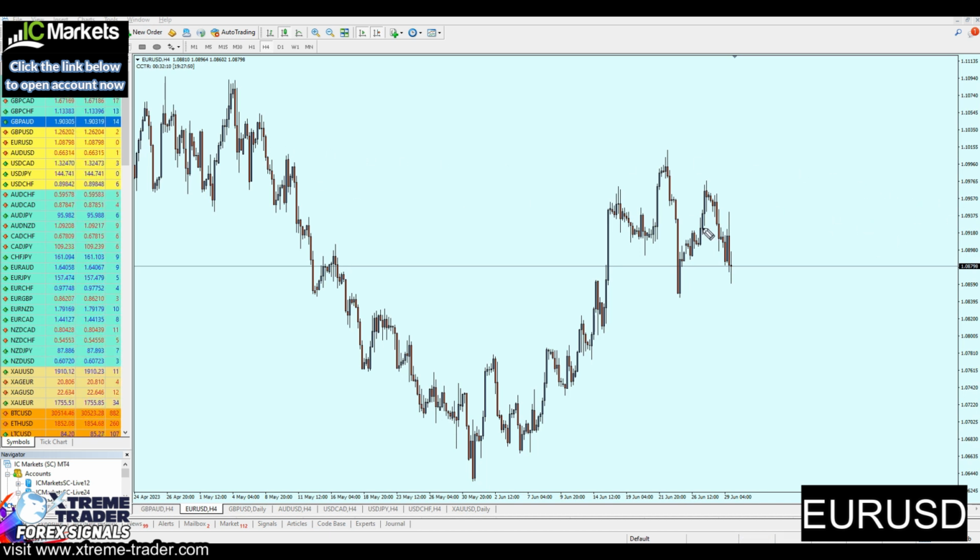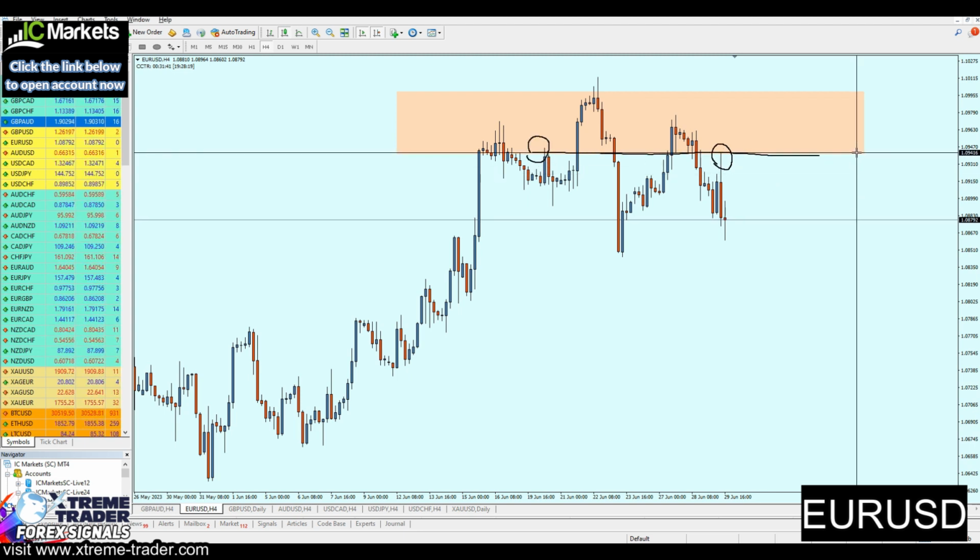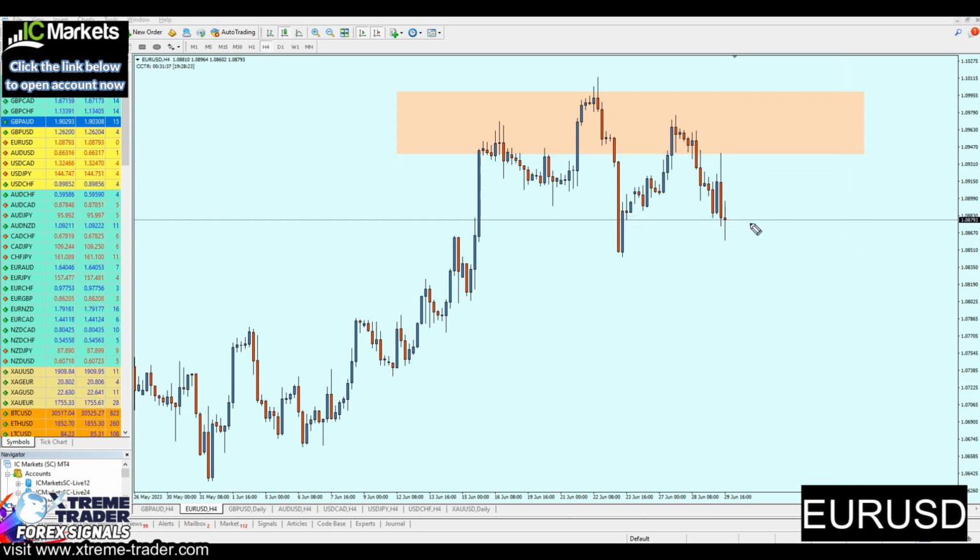On this pair, we can see that the market has completed a head and shoulders pattern on the 4-hour time frame, which indicates that the EURUSD is most likely going to continue the fall. We have to make sure that the market has indeed abandoned that structure and is going to continue the fall after the completion of the pattern. The market has also retested the level of the previous resistance right here, exactly at 1.09416.